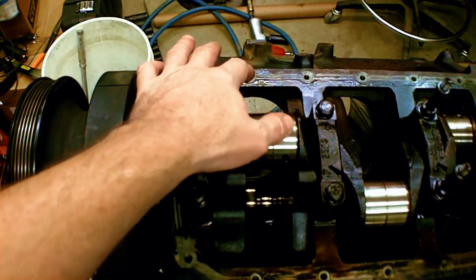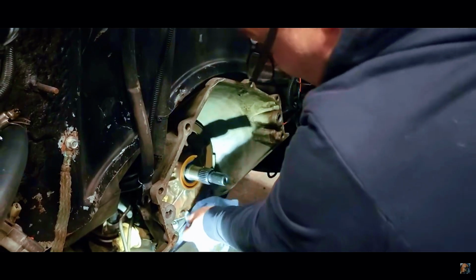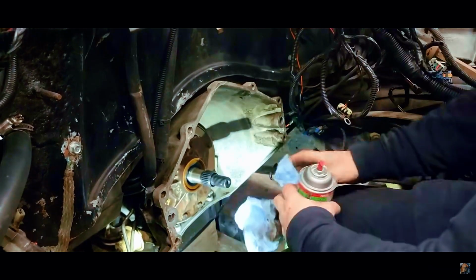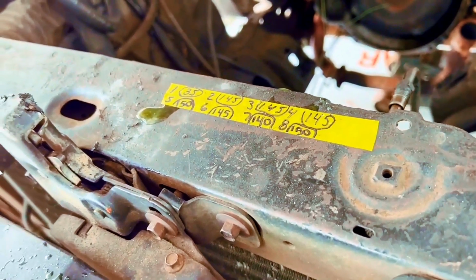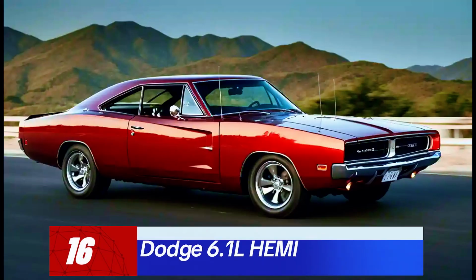Cars with more than 150,000 miles reveal difficulties in maintenance, which can make any engine lover think twice. Who knew longevity could become a nightmare? With fame comes fuel, and the HEMI is no exception. Many drivers complain about consumption, leading to the question, is it worth so much power if the gas station bill may be unsustainable? At number 16, Dodge 6.1L HEMI.